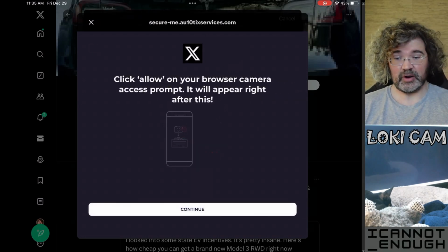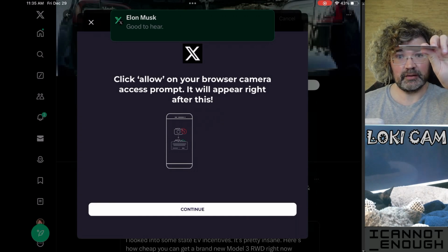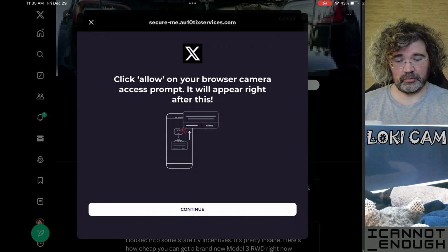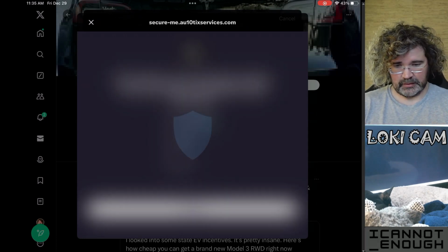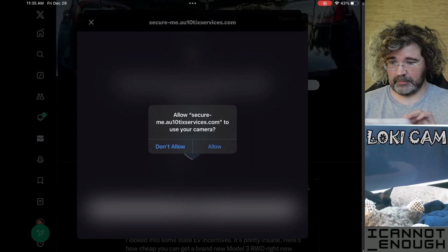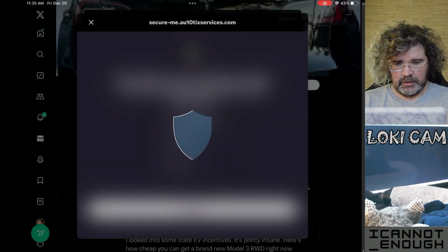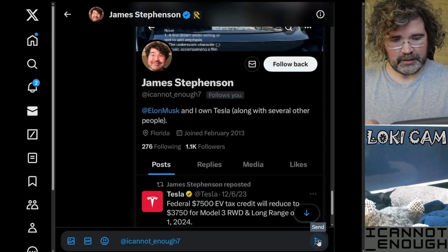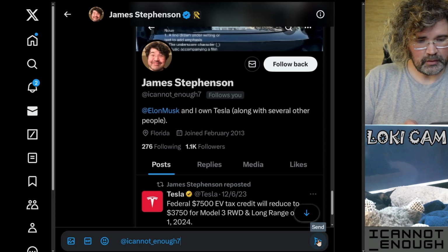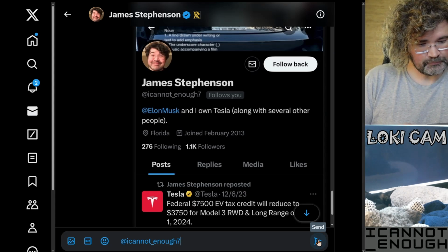And I'm not going to show you my driver's license, but I do have my driver's license right here in front of me. That's it. So on the table in front of me, I'm going to hit continue, and I will have to stop showing you what's on my iPad screen at this point in the video. And I'm going to point this at my ID, and it's auto-capturing.